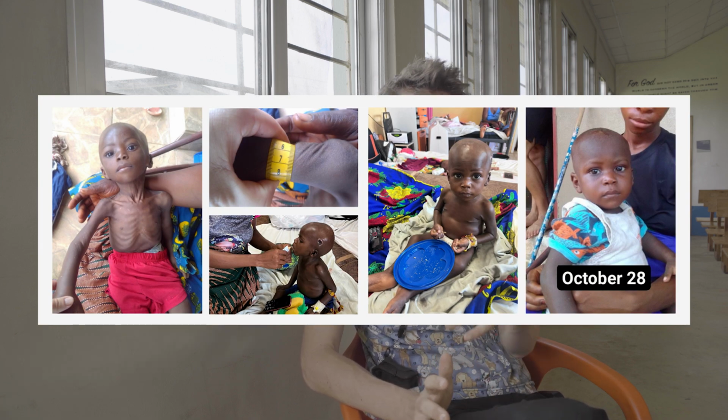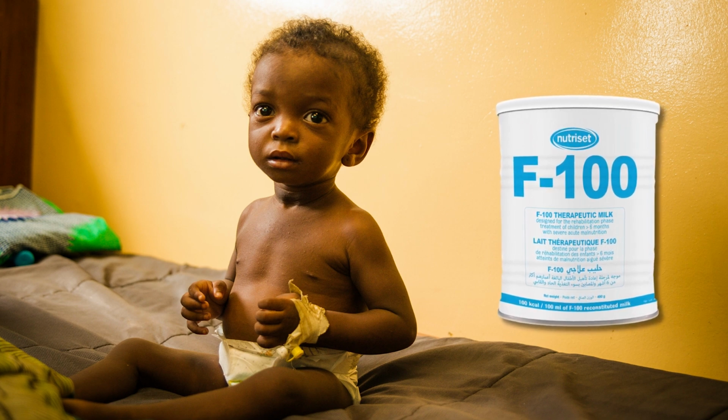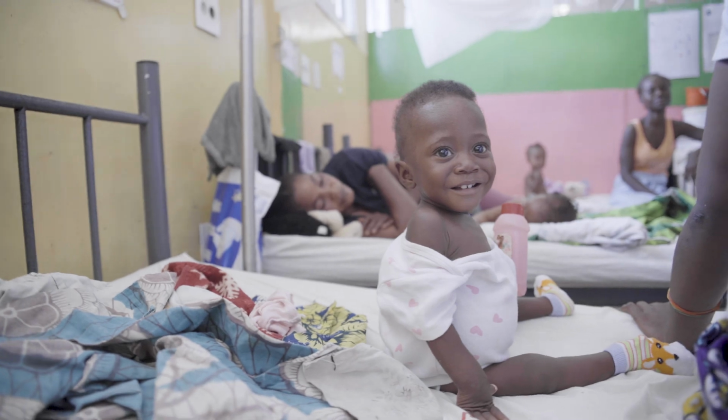F75 is a less dense, more easily digestible milk. But as a child gets more stable, they get changed onto something called F100, which is a much thicker, calorie-dense milk. When you put a child onto F100, you will see the weight gain happen very, very quickly. Usually within about a week, you'll see the child going from looking very malnourished, all the ribs protruding, to looking like a normal, happy little one.